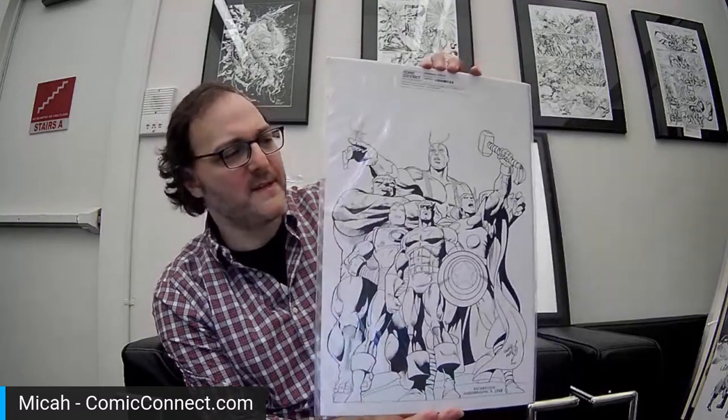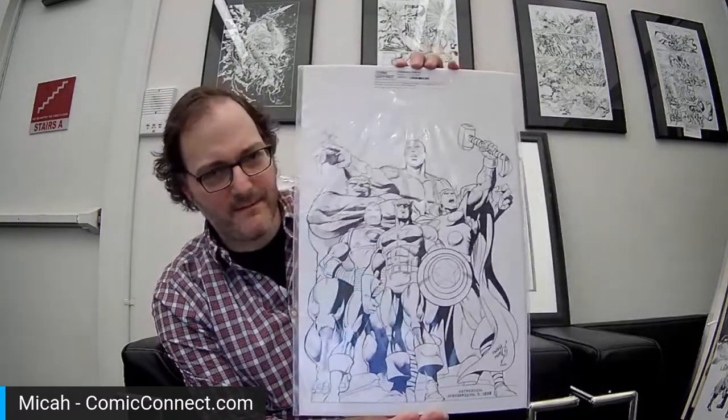It's Pablo Marcos doing a recreation of a George Perez Avengers drawing. This was drawn recently for the Heroes Convention program. But nice. Pablo Marcos is great and doing a nice little tribute to George Perez, which is always appreciated. But another very cool, very good illustration. Classic Avengers team.